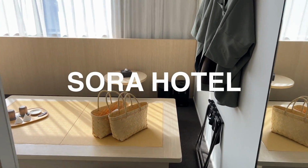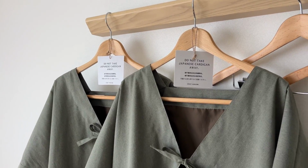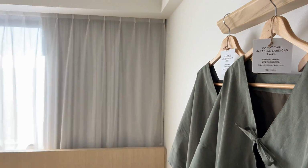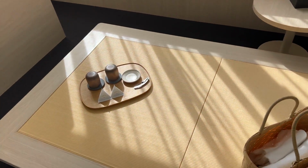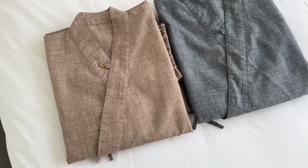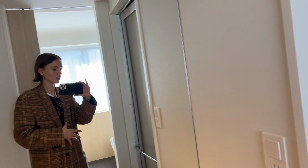So this is my hotel room for one night in Kanazawa. Okay, very simple and chic. We have a beautiful sunlight, a little pajama, Japanese toilet, the star of the show. Oh, we also have a little bathtub. Yeah, this is it. Simple and nice. Now let's go eat some lunch because I'm starving. I'm so hungry.